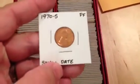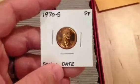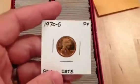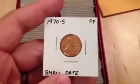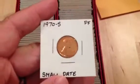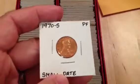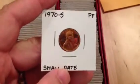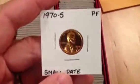Well, let's see. I paid $7 for the proof set, so I pretty much stalemated on the price of the coins as if I had a large date 1970s Lincoln set. Okay, because this is a small date, this coin regularly sells online, and you guys could check eBay and all that, for anywhere between $50 to $70. So not half bad.